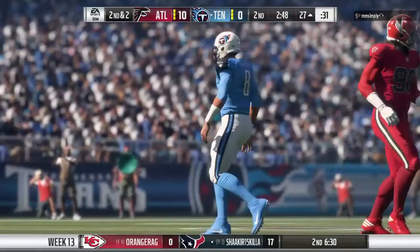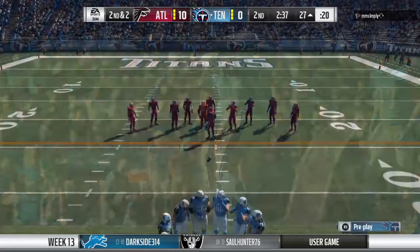An update now from down in Houston. In the early going, it's the Texans out in front. We'll keep you updated on that one as it progresses.